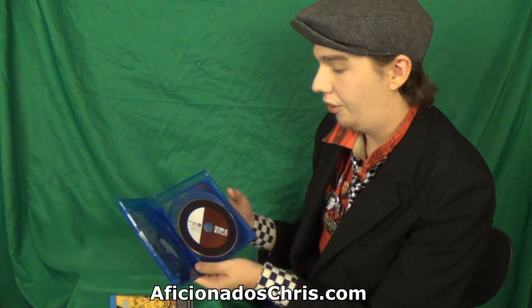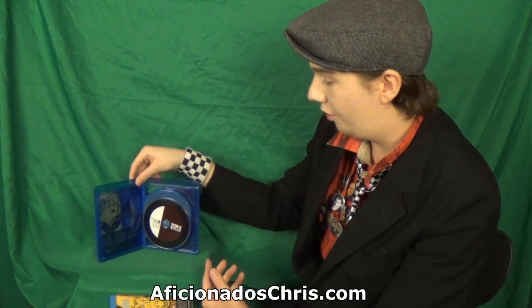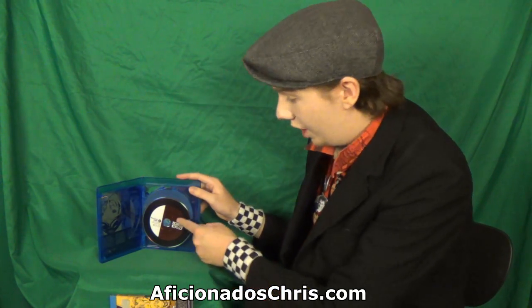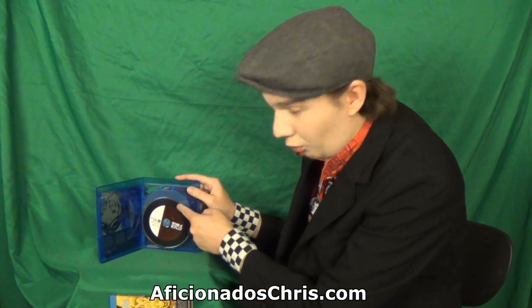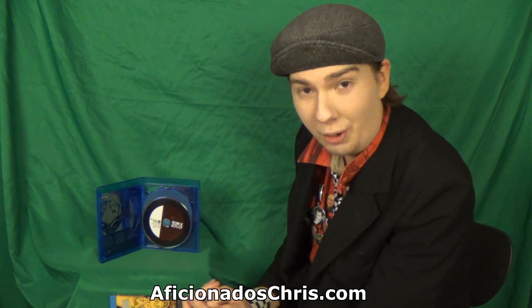Inside you have a standard keep case with all the discs, just Blu-rays of course. Keen viewers have probably noticed that all the discs are actually meant to look like vinyl records, and they go so far as to give them a little texture, like where I put my finger right now. You can actually feel lines that basically mimic record lines, if anyone's ever owned a record. I hope there's people that watch who have.